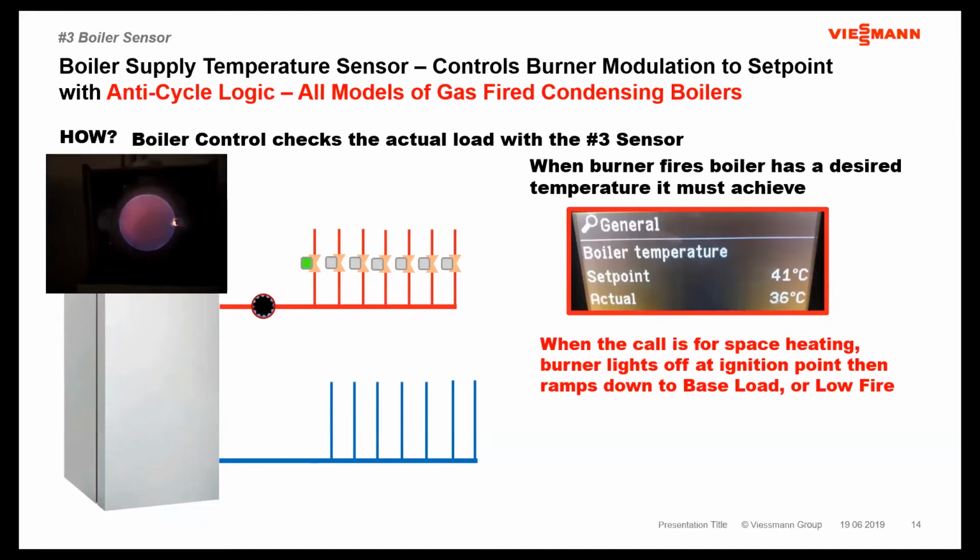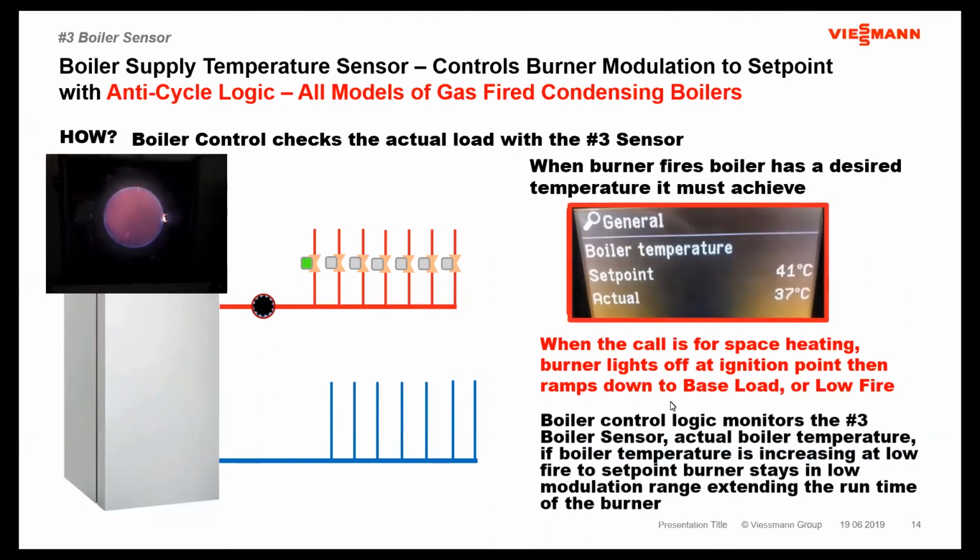So when the burner fires, it's going to basically start monitoring this number 3 sensor. And if in low fire, the burner fires off, it drops down to low fire, and it sits there and monitors that number 3 sensor. And if the temperature here is actually increasing, the sensor's picking up that we're increasing supply temperature on low fire, then that burner is going to stay in a low fire position because it has an anti-cycle logic to it, which means that it doesn't want to ramp up if it knows it can meet that set point at the lowest firing rate. So of course, the whole idea is that once that burner fires, we want to keep it running as long as possible, but at the lowest firing rate possible as well.